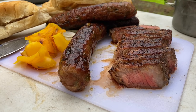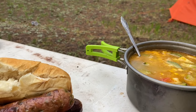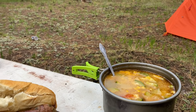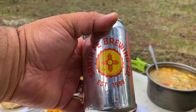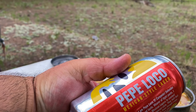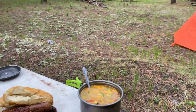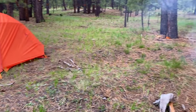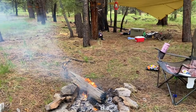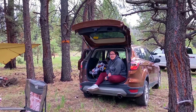Steak cooked to perfection, medium rare, some bratwurst, calabacitas, and of course that's going to pair well with the Santa Fe Brewing Company beer. This is the Pepe Loco. That's a good beer, man. But good day out here in the woods. Awesome stuff there. You guys hungry? Let's eat. Let's eat.